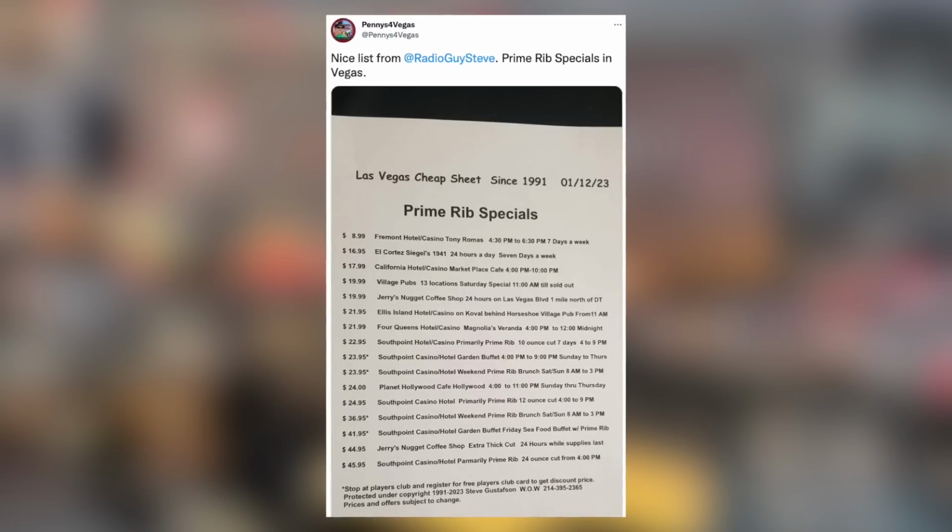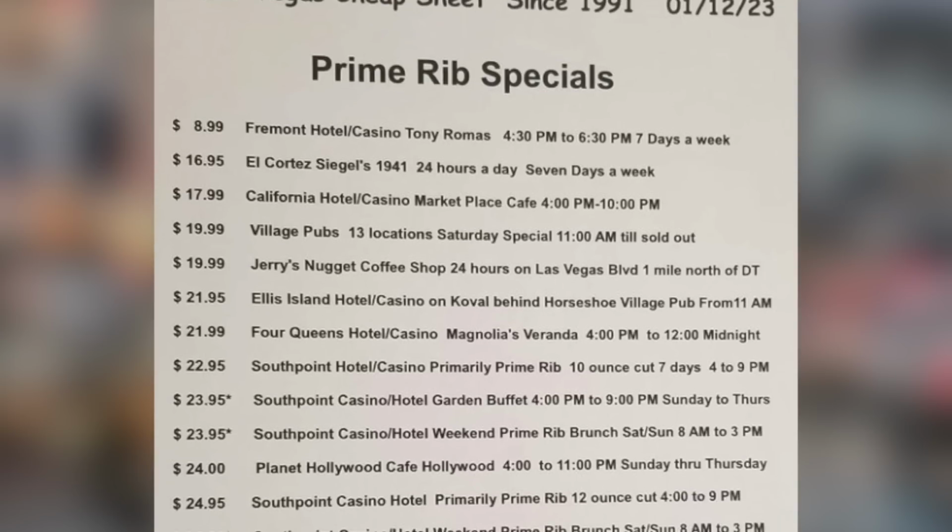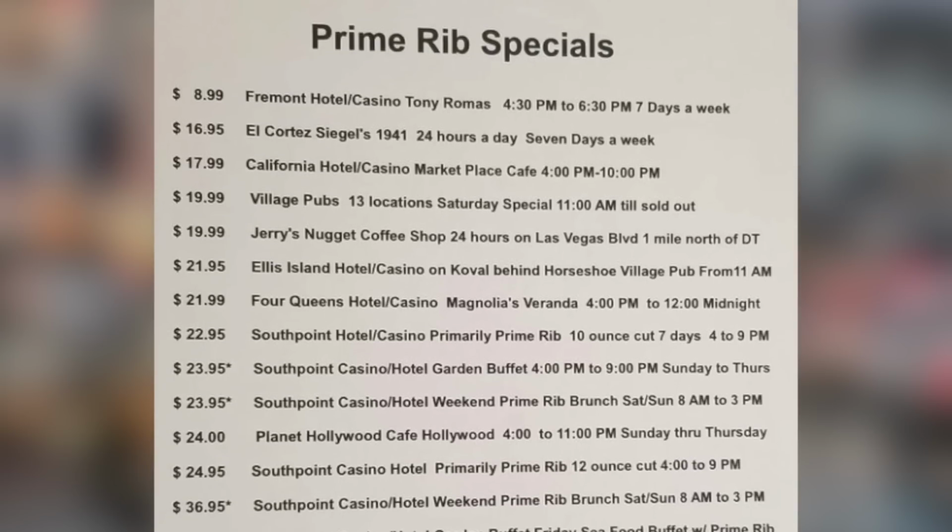And seeing this list was a reminder that there really isn't anything cheap anymore. Although Fremont and the Tony Roma's there still has that 4:30 to 6:30, the prime rib special for $9. So that's probably the best special in town. It's decent. It's not the greatest prime rib in the world, but I have had it. But other than that, you're starting to jump up to $17, $20, $30, $40 for prime rib specials. What happened to the old days of like $4.99?